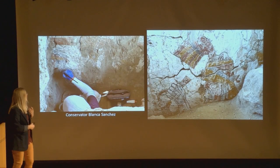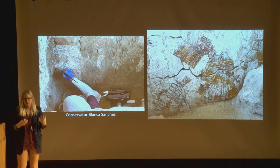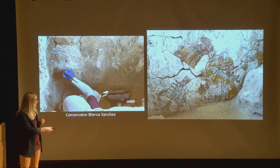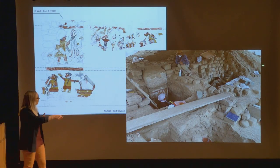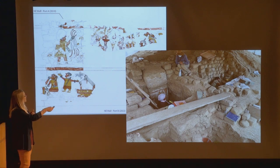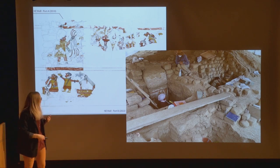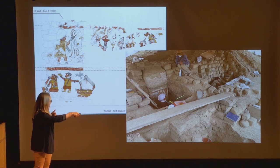And just again, here's one of our other conservators, Blanca, revealing these painted surfaces. There's another guy holding a stirrup spout bottle with an animal shape. So right here where Pedro is drawing is where we're seeing this particular scene. So you can see we only got the top of it, and there's another register down here. This was exposed in 2010. And then the next slide, we're going to see what's on this wall.